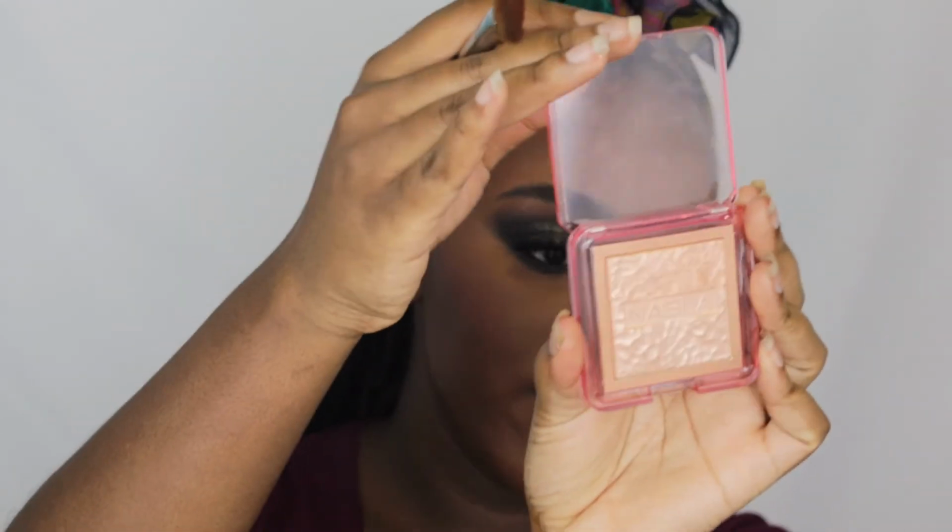This is supposed to be sweat proof. All right, and I'm gonna take my Nabla highlighter, and this is in the shade Privilege. All right, and that is my ear itching. That is the final look, you guys.